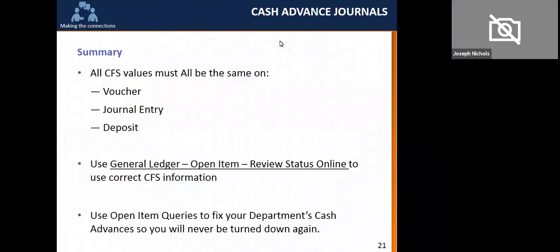Okay, so in summary of the last slide, all chart field values must be all the same on your voucher, your journal entry, your deposit, to include fund, source, account, department, program, project ID, cost code 1, cost code 2, cost code 3, open item. All of those must be the same on everything. You can use this general ledger open item review status online to look up your open items.